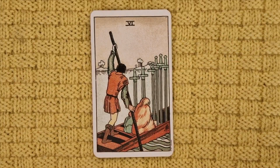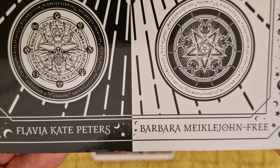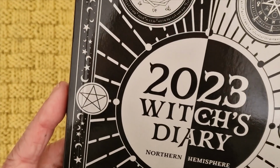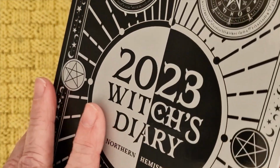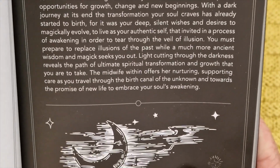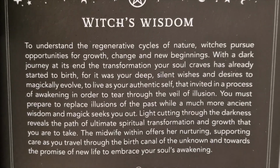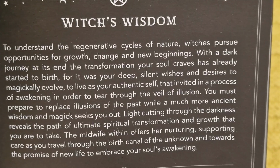So I'm using the 2023 Witch's Diary by Flavia Kate Peters, Barbara Meiklejohn-Free this year. And I have done a walkthrough of my diary, of my journals, diaries and things, a little one. So if I remember, I'll put a link to it below anyway. But anyway, for the first week of February, there was this page, which I thought really went well with this 6 of Swords. And I'll read it to you and you may agree.